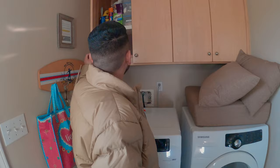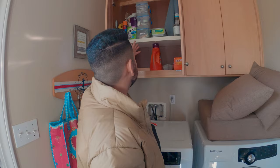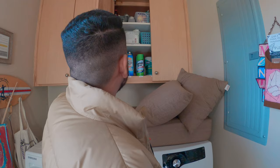There's all this random stuff right here too, in case you, for whatever reason, might need something. I don't know what's in there. Look at this. Oh, okay. Man, they got it all right here. Yeah, they got extra pillows right here as well.